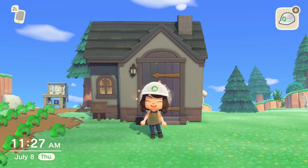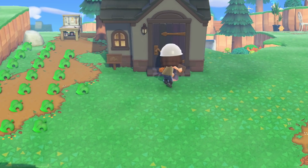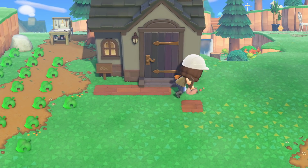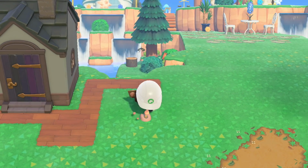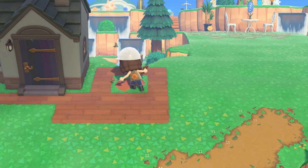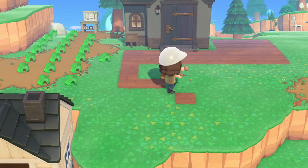So we are doing a speed build today, and a big part of the reason why is because a lot of y'all have been asking me to tour Calla Cove, and as much as I do want to show you my island, it is so far from being finished. So speed builds definitely hold me accountable to really just completing my island and putting the pedal to the metal.